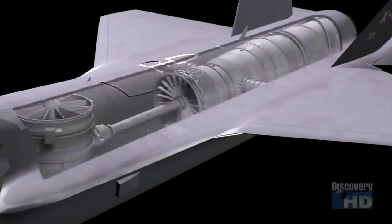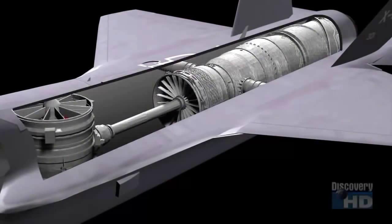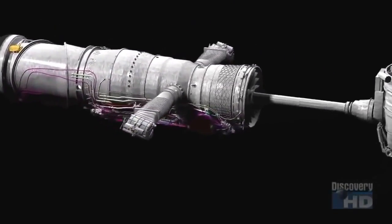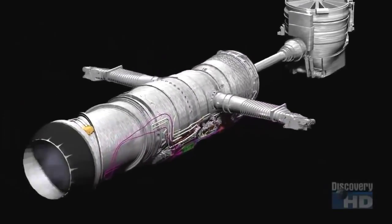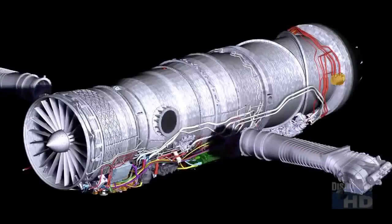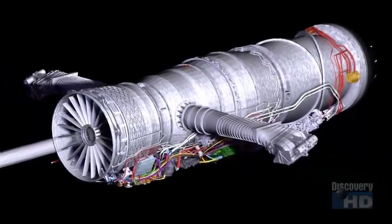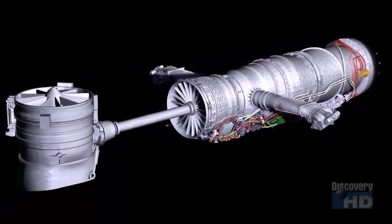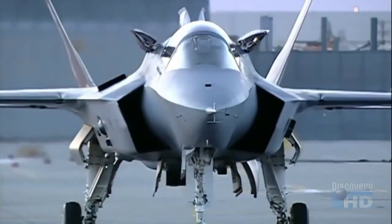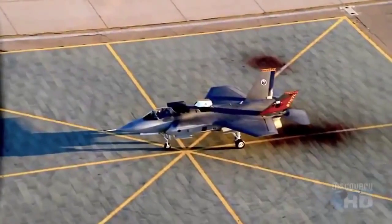They planned to supplement the vectored thrust method by harnessing the jet engine to a drive shaft that would power a fan to blast air downward. In 1991, we unveiled this shaft-driven lift fan system to the technical world. Some actually said, "You gotta be kidding me. Are you guys serious?"